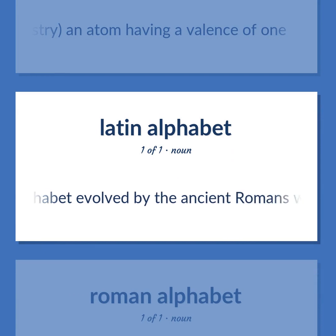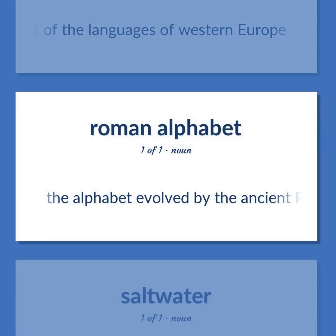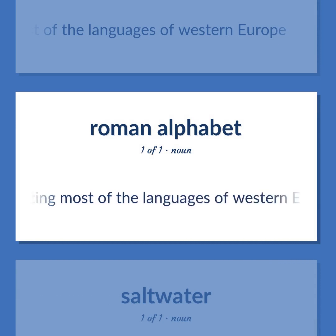Latin alphabet: the alphabet evolved by the ancient Romans, which serves for writing most of the languages of Western Europe.